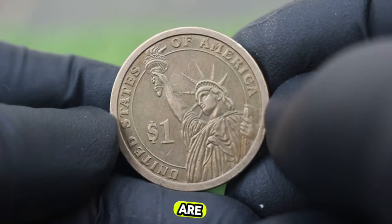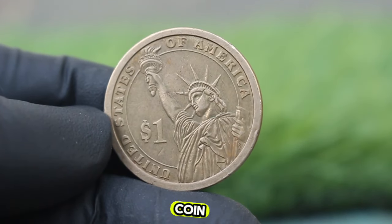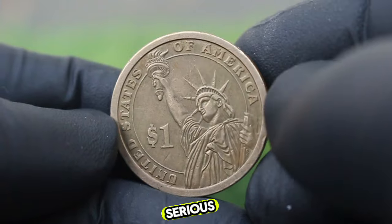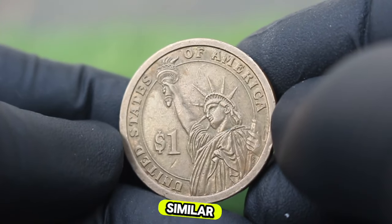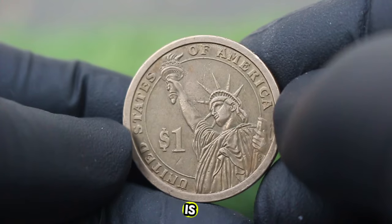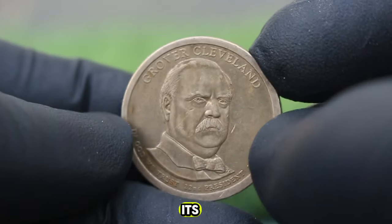Cleveland's two terms are a reminder of the shifting political landscape in America, and owning a coin that commemorates his leadership is seen as a valuable asset for any serious collector. Similar to the John Adams coin, the Grover Cleveland gold-plated dollar coin is also subject to errors in minting, which can significantly increase its value.